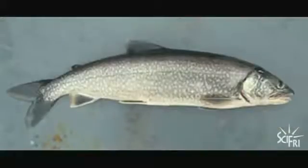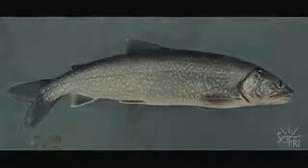Beneath the fresh waters of the Great Lakes lies a deep mystery. Lake trout, a fish native to the lake, vanished in the 1950s. Why? And will they ever come back?